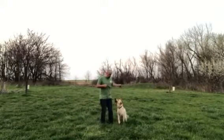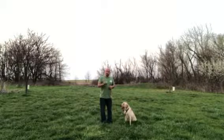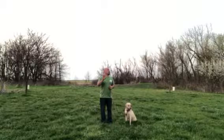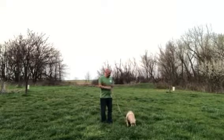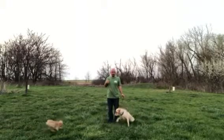Good boy. Sit. Now, one of the next things we need to work on teaching him is to sit and stay put. Now, I do not use the word stay. I use the word sit to mean sit until I tell you to do something else. So, if I say sit, that means he needs to stay put. Ooh, and here comes temptation.